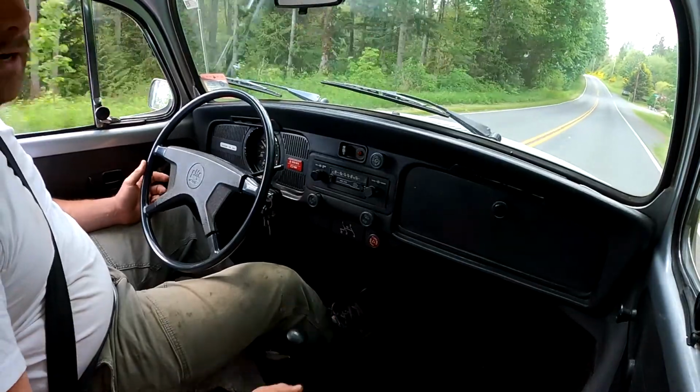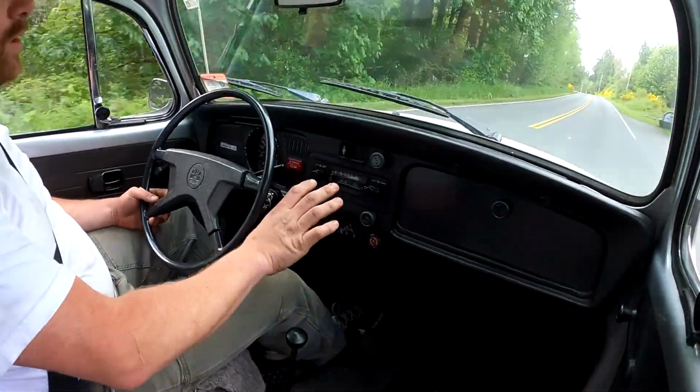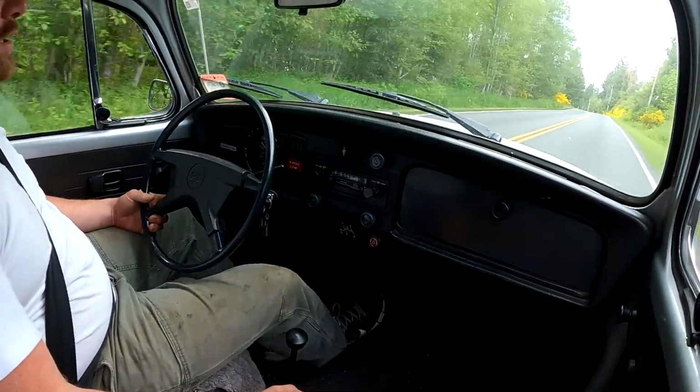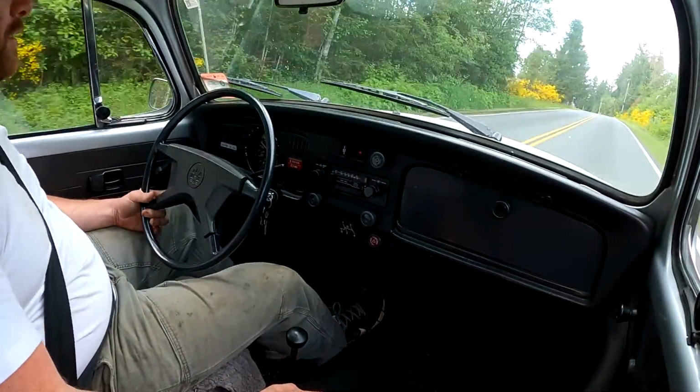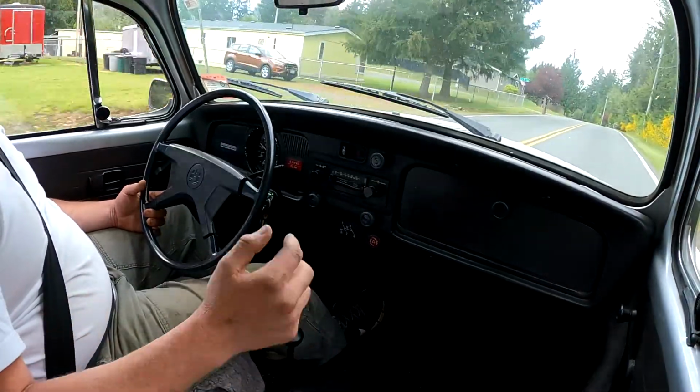It's pretty quiet in here. The seats are comfortable. The radio works, but it's got a blown out speaker. That's definitely something I want to get corrected. But driving the car, it's very comfortable.